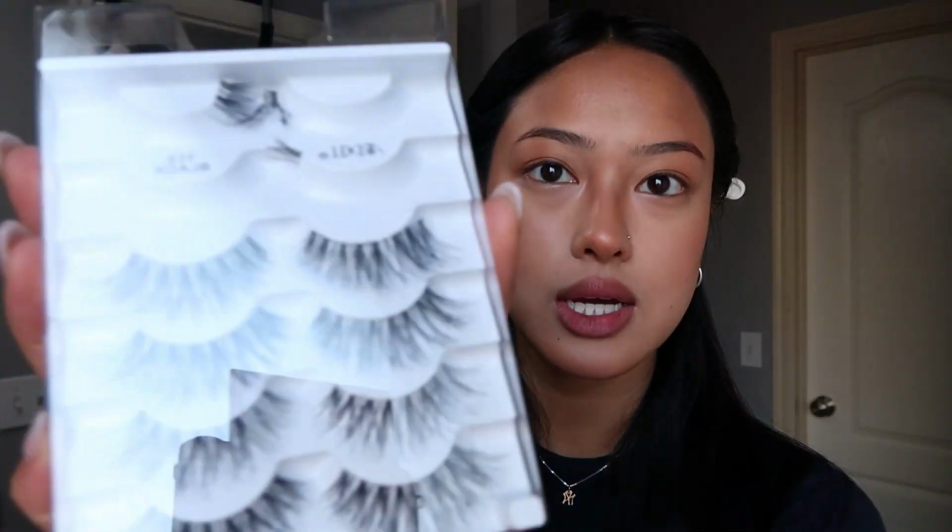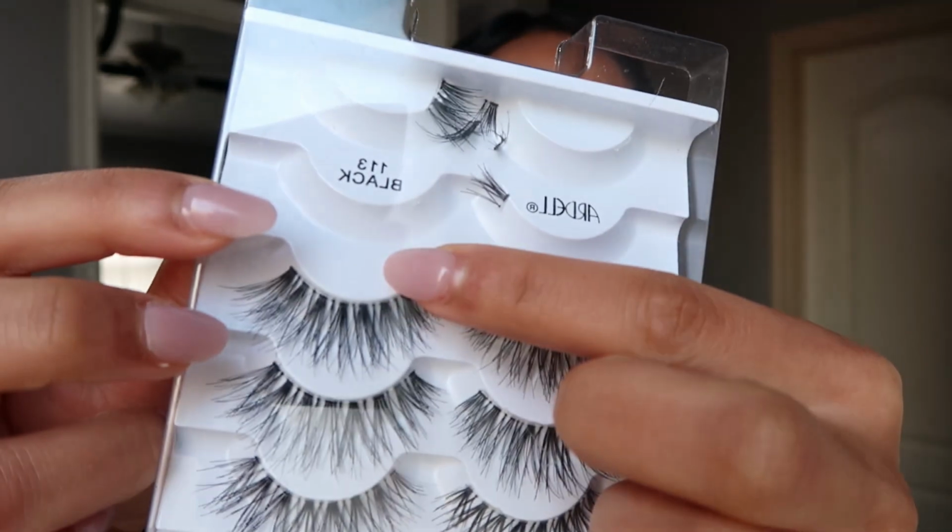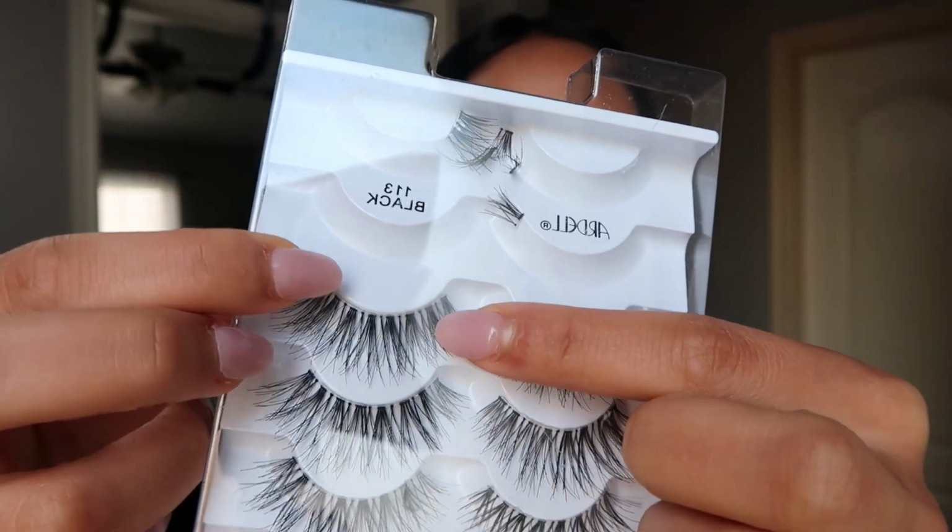Next, I'm gonna do lashes. So you're gonna get your favorite wispy lashes. I'm gonna be using the Ardell 113 Black. They look like this. I'm gonna trim it to your lash size. I like to trim, you see little remainings up here. I like to trim one or two of these off and maybe one of these off. Just kind of fit it to your eye and trim as needed.